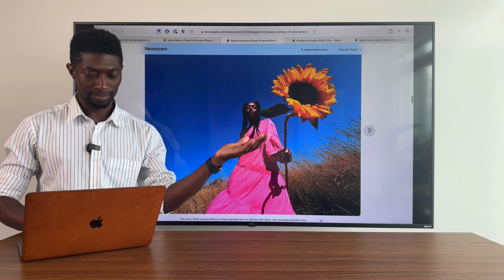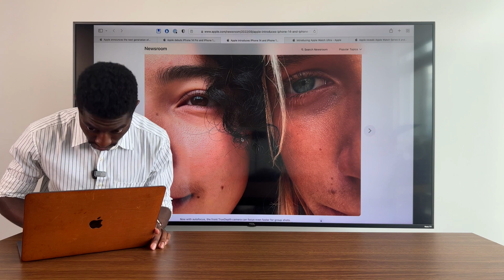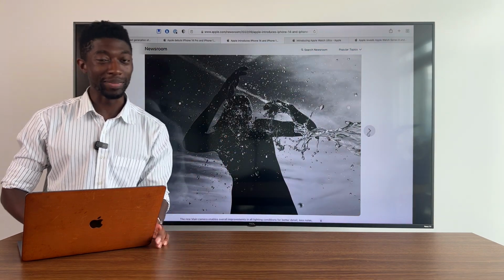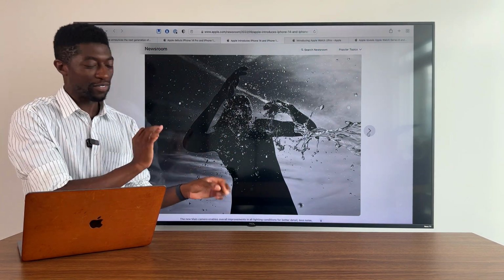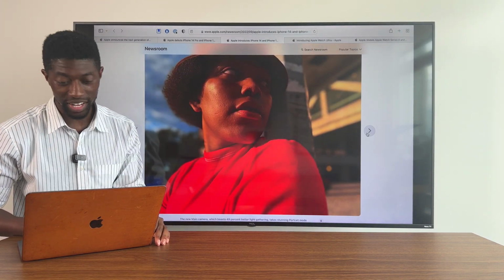So this is just some, oh my God, look at the hair strands in this photo. Anyway, these are just some finely picked photos by Apple, as you can see. And I mean, this is fantastic.